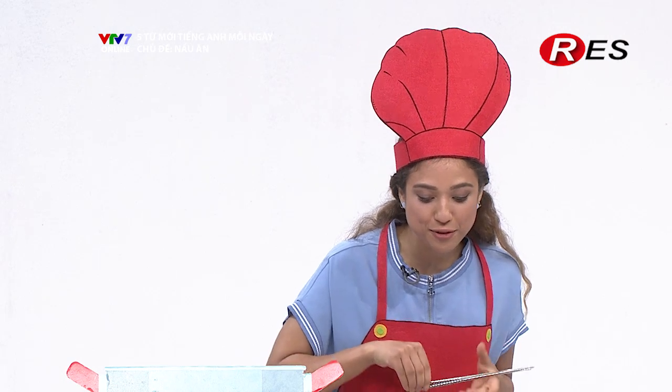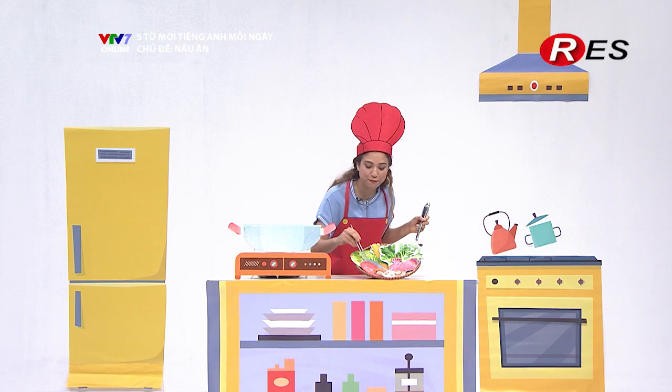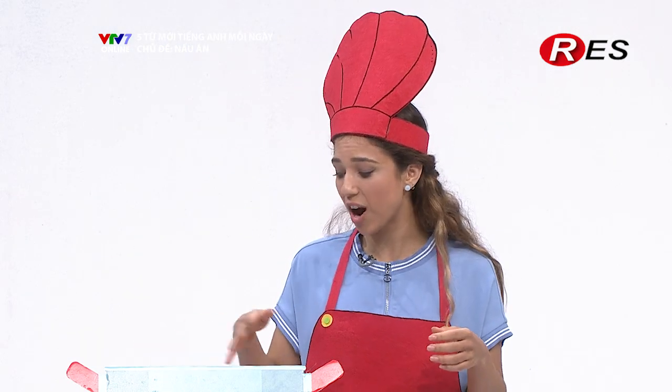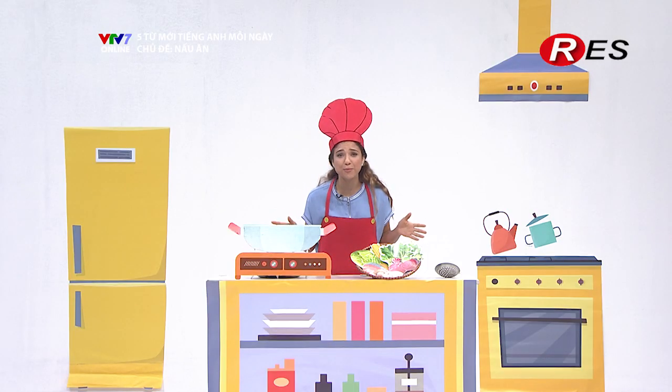We have shrimp, fish, and other vegetables too. You can just put the ingredients in the hot pot and wait until it's ready. A hot pot is great for bringing friends and family together in the cold winter's month.